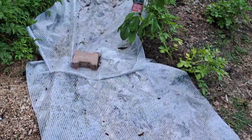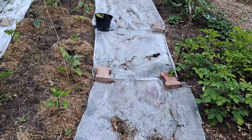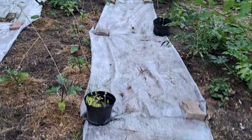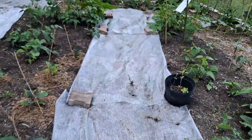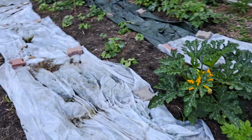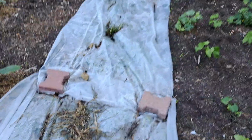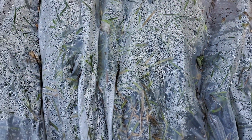Last time I was talking about having living pathways instead, so lawn and just using an electric grass mower to keep it short. But then I remembered, hey, I've got all this plastic here, all these plastic sheets. Why not use them and see if it works? So I think to a certain degree, the plants underneath are dying.